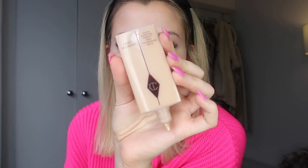Anyway, I'm gonna actually start popping on my makeup because I'm just blabbing. So my foundation is my usual. It's the Charlotte Tilbury Light Wonder in the shade 7. Love it. Low coverage, glowy, love it. I don't need to explain this again because I always do.